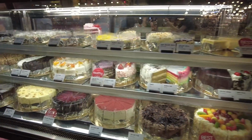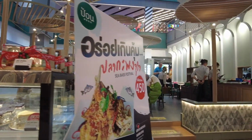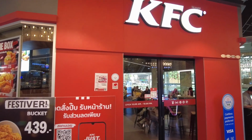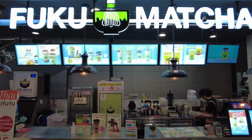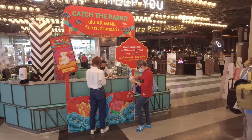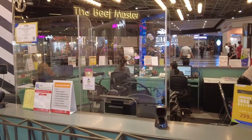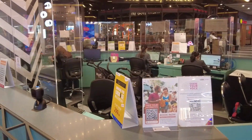There is also a good mix of restaurants and cafes, with most of the fast food restaurants in the mall located on the ground floor. For inquiries and information, the largest information counter is located on the ground floor. If you need any assistance during your visit to the mall, this is the information counter to find.